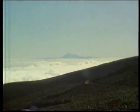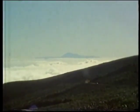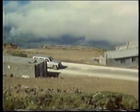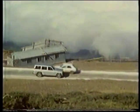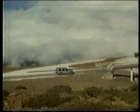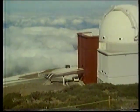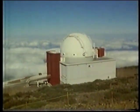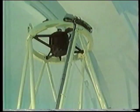The visiting observer is Dr. Catherine Boisson, who comes from Meudon near Paris, who will be working in international collaboration with the observatory staff. Some months earlier, Catherine had applied for time on the telescope to study NGC 1275, and she has been allocated the next 4 nights at the observatory.